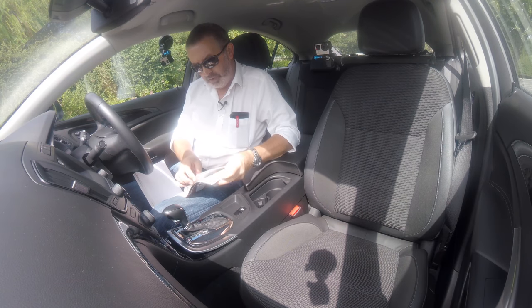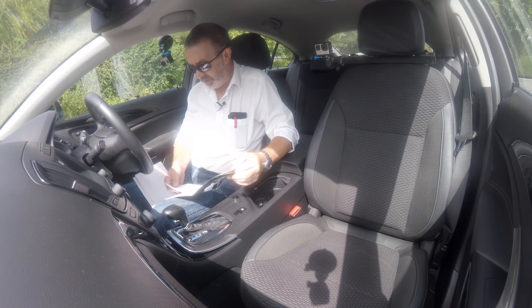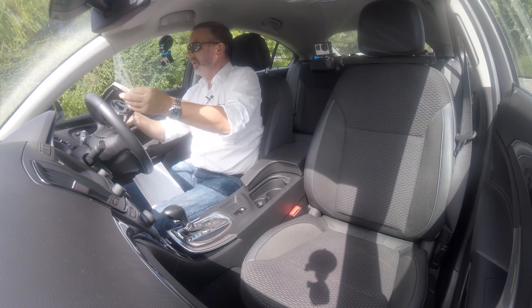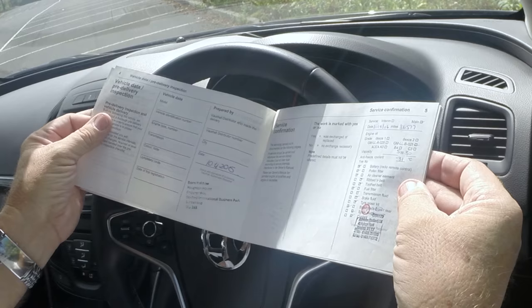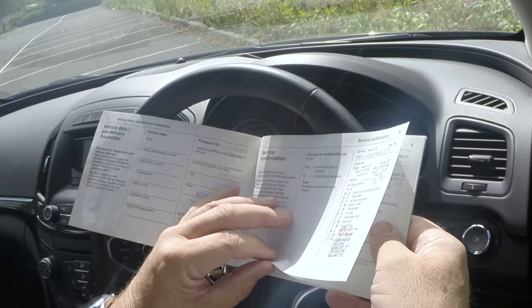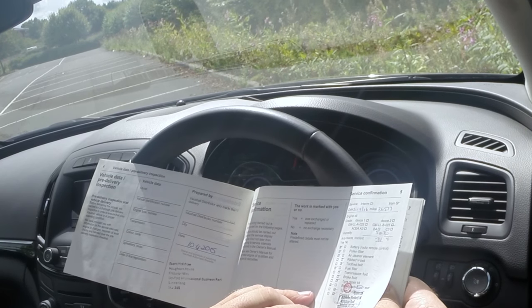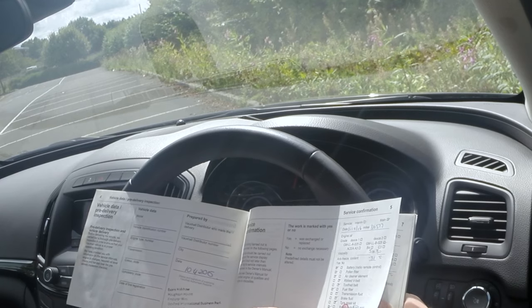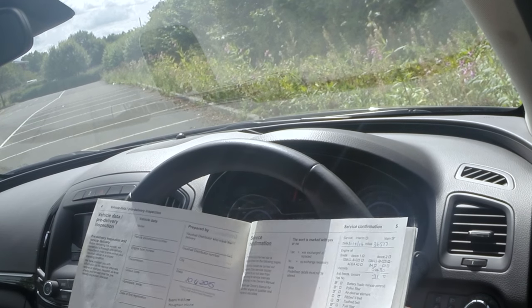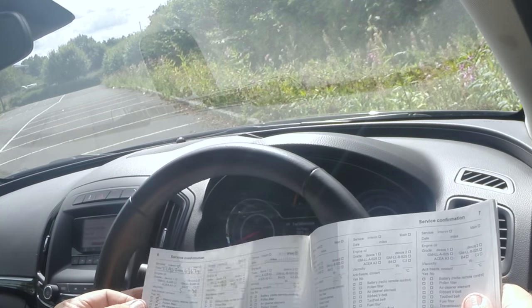We've got two stamps in the book. At 36,577 miles, that's the 20th of September 2016, some Vauxhall dealer in Scotland, which I can't quite read there. Maybe I'll read that after when I magnify that up.